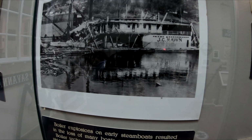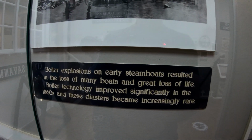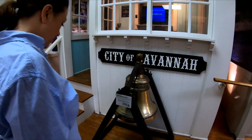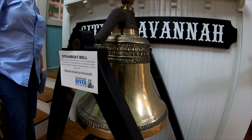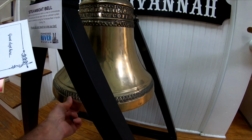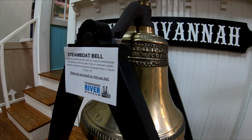Boiler explosions were a huge problem. Look at this bell. It's a real bell. They found it in the bottom of the river. Wow. That is thick, too. Please do not touch or ring our bell.